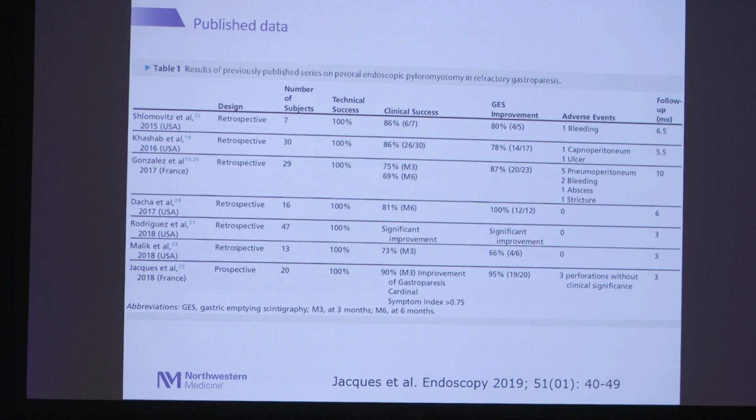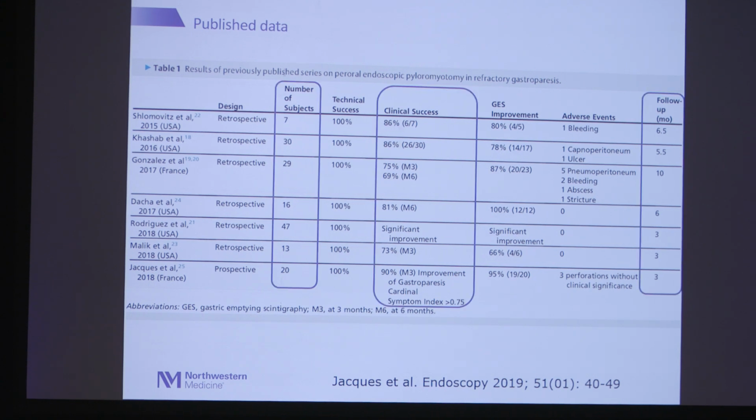So from the published data so far, like I said, the majority are retrospective, but the clinical success has been anywhere from 70 to 90%. The most recent prospective study that was published shows a 90% response rate at 3 months. You can see the one issue is the follow-up. For all these studies, the average follow-up is between 3 and 6 months.